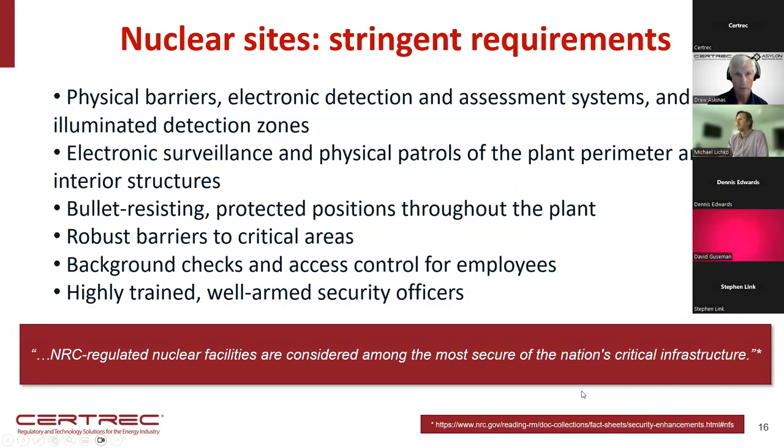And last slide. So now, as I mentioned, about two-thirds of the participants here are from the nuclear industry. Give yourself a pat on the back, right? If you look at the quote there at the bottom, the most secure of nations, critical infrastructure.